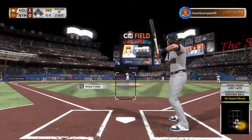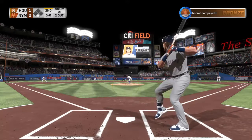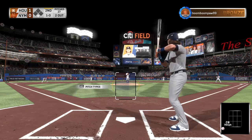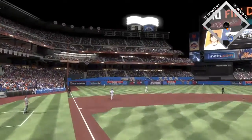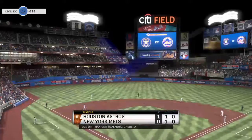Stepping in is Josh Reddick. He'll work on keeping this top of the second alive. And a curveball that started low and broke lower. Ball one. Little late on this one as it's lifted the other way down the left field line. Will reach out with one hand to make the catch on the move, and that ends the inning.